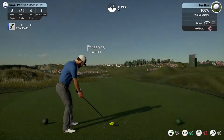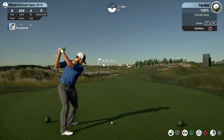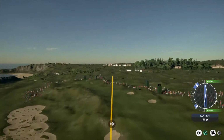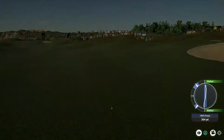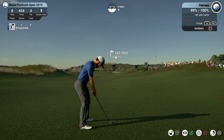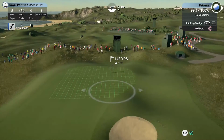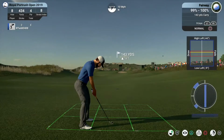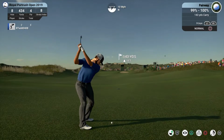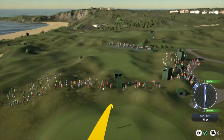Okay, we find ourselves now on the 8th hole tee off. And nicely done, looking like we'll have some fairway here. Okay, and about 145 yards left. Going with the 9-iron here. This one's looking good, folks.